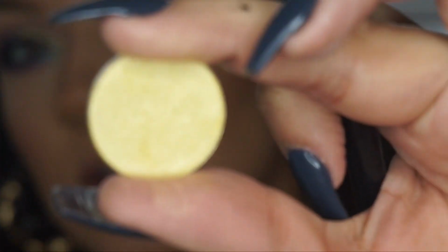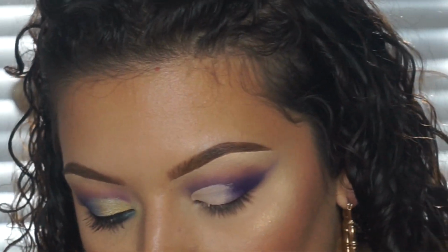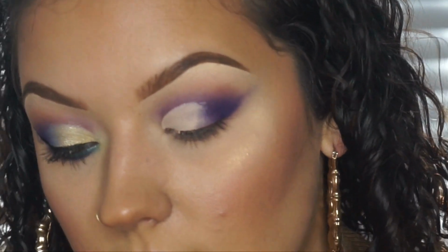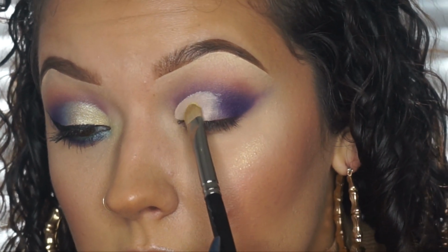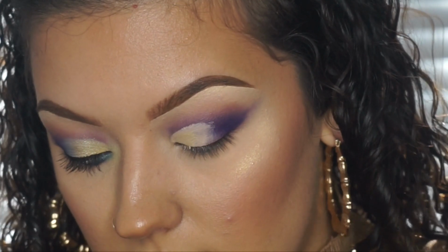The next eyeshadow is this color here. It's the color Daisy Shimmer, and it's just a nice shimmery yellow shade basically. And I'm just going to pat that on the inner portion of my lid.